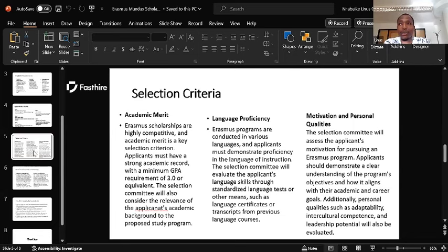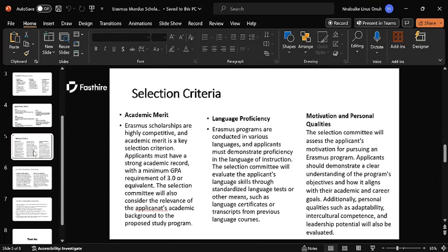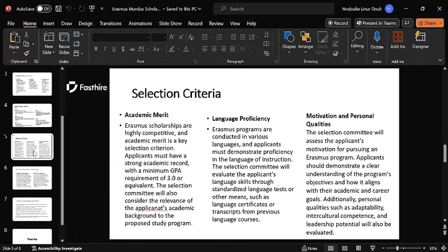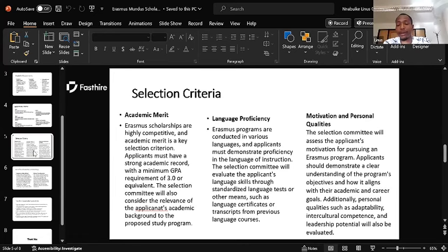Some Erasmus programs would take an SOP, a statement of purpose, and then take a cover letter. Others will require just an SOP, no cover letter, no motivation. And others, like the Erasmus Mundus program, will only take a motivation letter. That's why I said you have to look through the requirements very well and make sure you have all the documents you need. Because if they request a motivation letter and you end up sending an SOP, that's a mistake on your part and it's going to go against you.